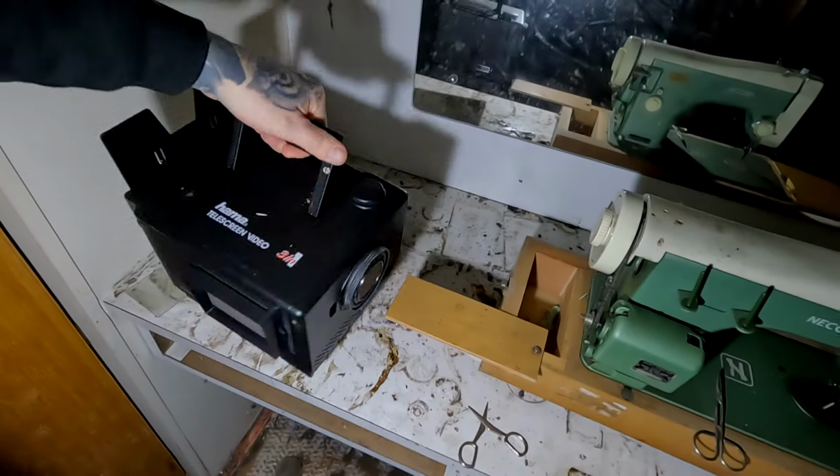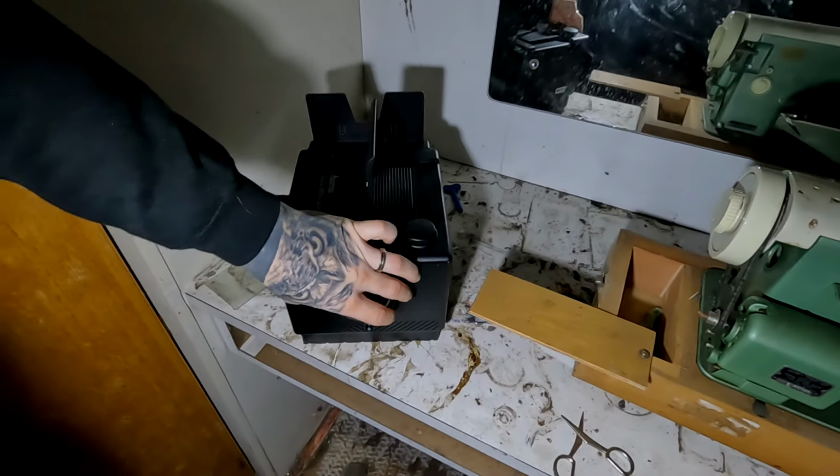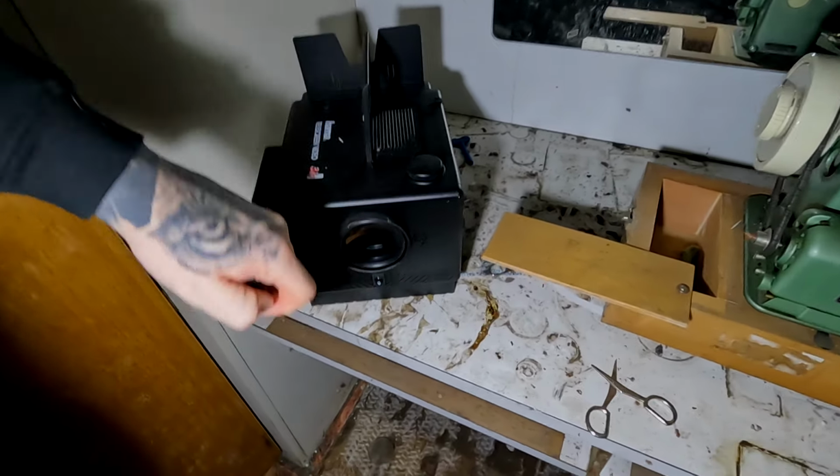Screen video projector for your slides. Click, click. See my face through there. I can see myself. Wow. That's funny.